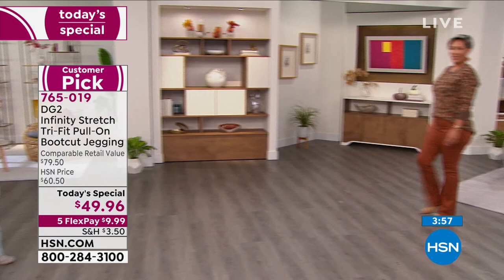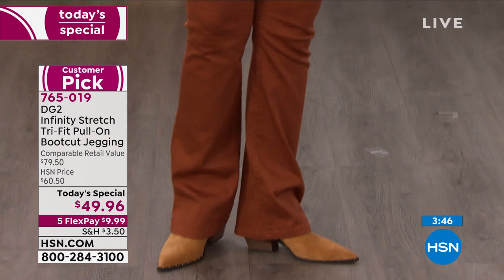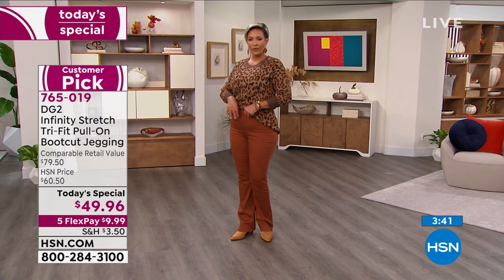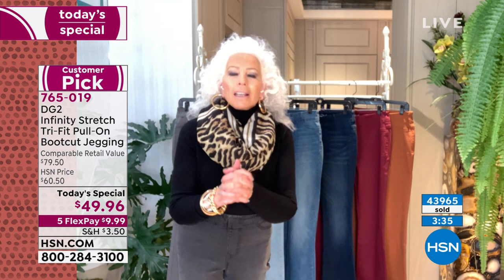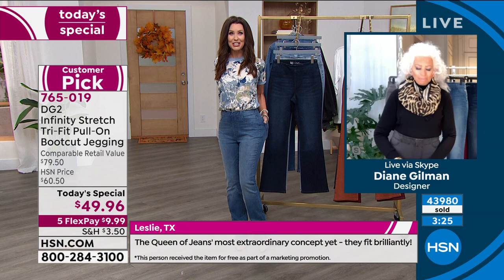And I am of a firm philosophy that no one woman is just one size. She's different sizes all over her body. That is the point of Infinity Stretch. That is the reason why TriFit was born. And I am so proud to make this an entrance level for all of you to have a better experience with jeans and get your sexy back. Absolutely, I love it. You know, get your sexy back.